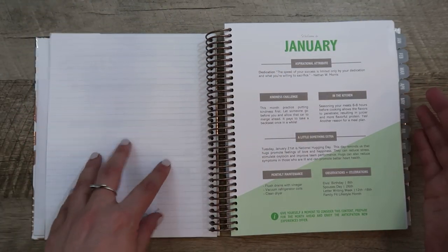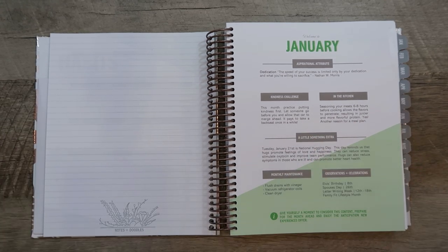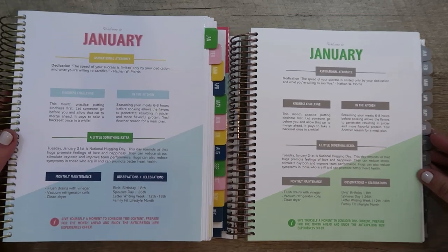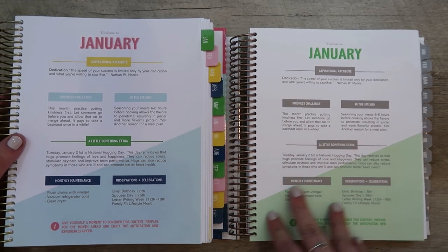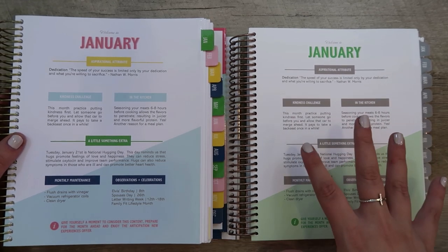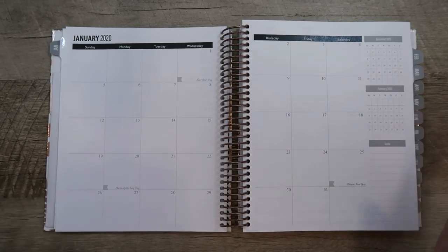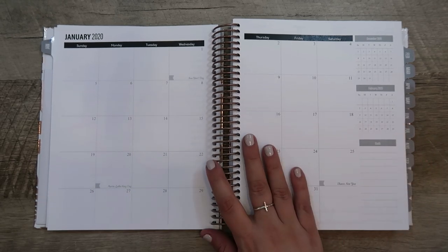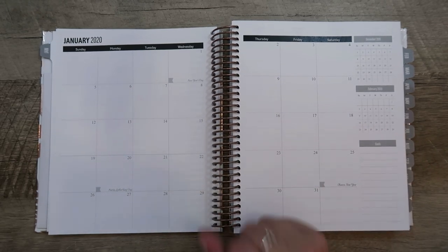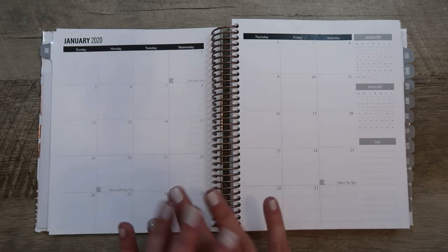All right, and then this notes page is exactly the same. And then you can see that the monthly welcome page is the exact same page in terms of content, but it is much less colorful, but still not 100% neutral, right? We still have a little bit of color with this green, but it's not as much color as this page. The layouts though are 100% neutral. There is no color to be found on the layouts, which I really appreciate. If you are a true neutral planner and the layouts are what's important to you, they're neutral.